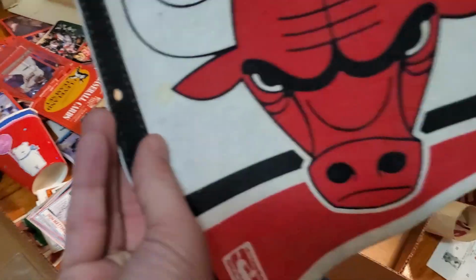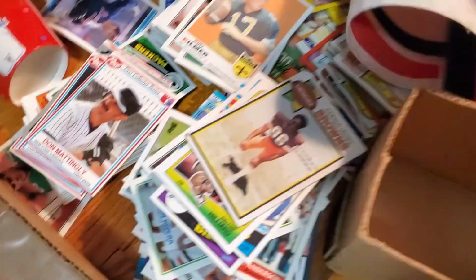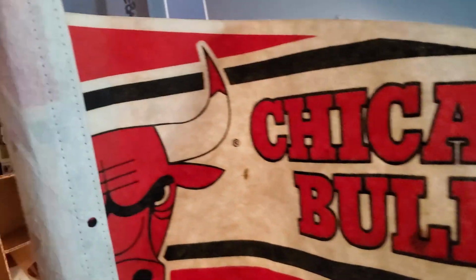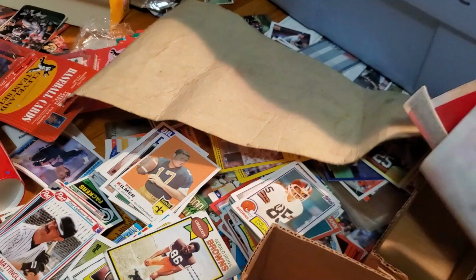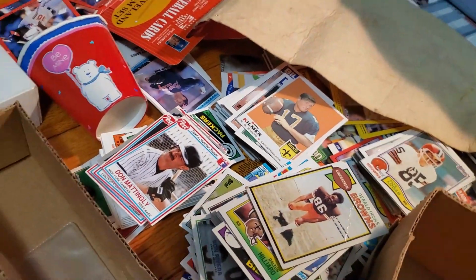And then there also is the other pennant that was with that sweet 1976 pennant of the Chicago Bulls. Let's see if I can show that to you. So if you were a kid in the 90s and you didn't grow up on the West Coast rooting for the Lakers, you were probably a Bulls fan.